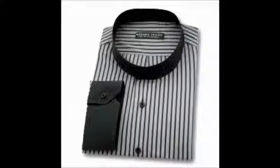First, let's talk about some of the styles that are available, but maybe on the more obscure side. And by obscure, I'm talking about ugly. Now, these styles are out there, but you're not necessarily going to run across them when you're in your local department store or at your men's shop, but they are available. First up, the band collar.